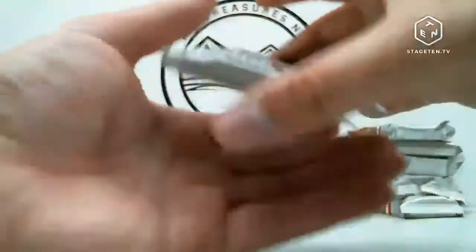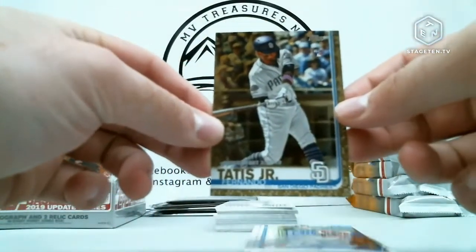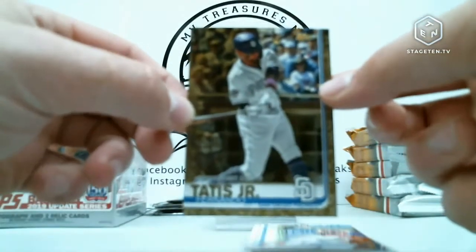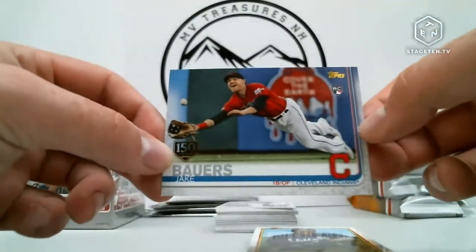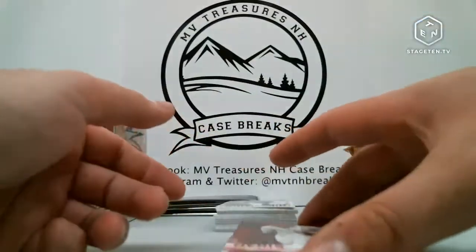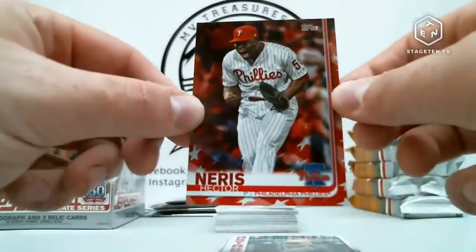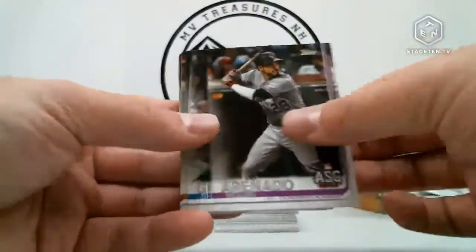Here is a gold for the Padres, rookie debut, Fernando Tatis Jr. This is number 1265 out of 2019. Gold rookie debut for the Padres, Tatis. Here is a 150 Years going to the Indians, Jake Bauers. There's a Bowman insert of Frank Thomas for the White Sox. And an Independence Day. Wow, this is pretty stacked. Independence Day, Hector Neris going to the Phillies, number 4 out of 76. And a rookie 1984 Corbin Martin for the Astros. This pack was loaded.